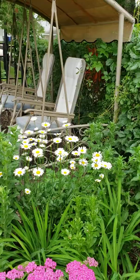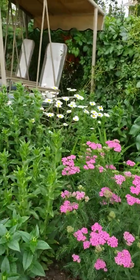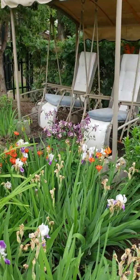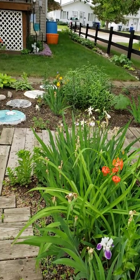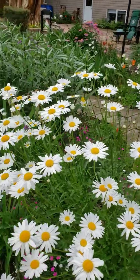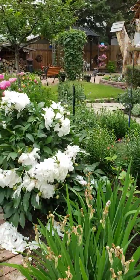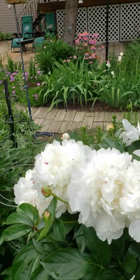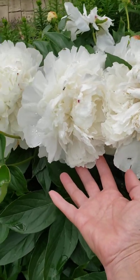Oxeye daisies. I just let a couple of them grow because they look lovely. They're easy enough to dig out. Another clump of the oxeye daisy. The Festiva Maxima. Look at the size of that compared to my hand. Like, where's my hand there? They're just huge.